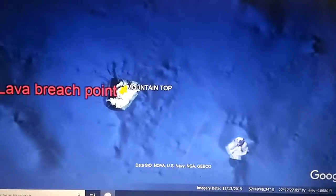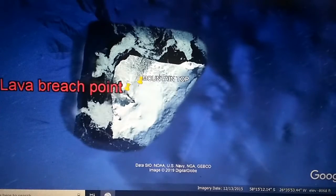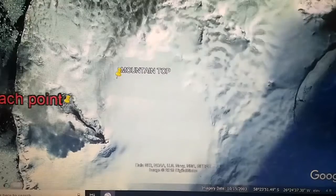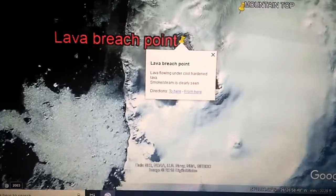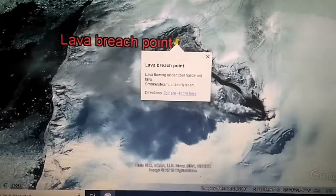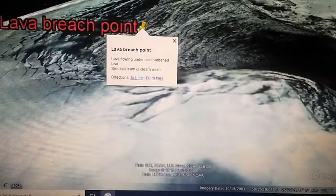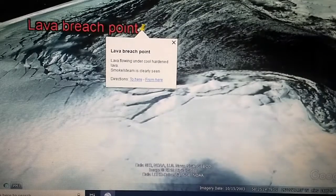I've looked at it using a technique where you drop down as low as you can, and you don't let it snap you in the ground view, because then everything's going to be flat. You get as close as you can and tilt up, and then you're going to be able to actually see that a lot of these areas that look like flat, blotchy white areas or blotchy black areas, even cracked sea ice, are actually mountains.